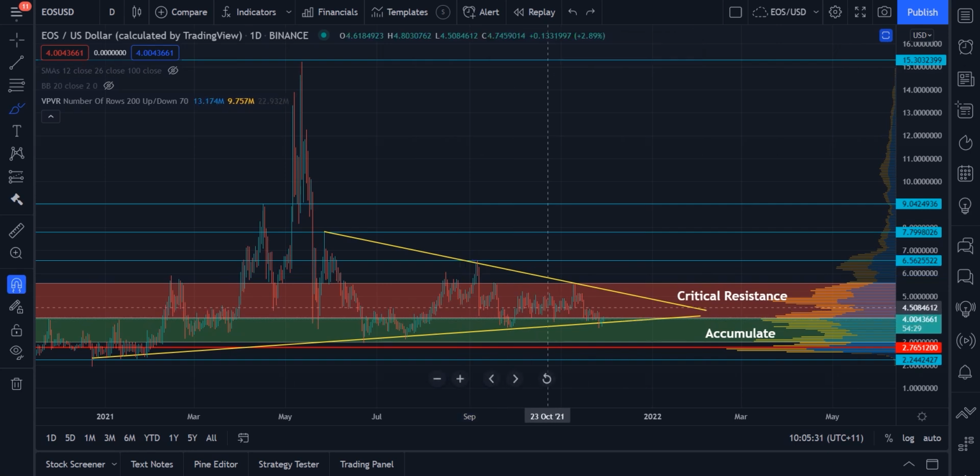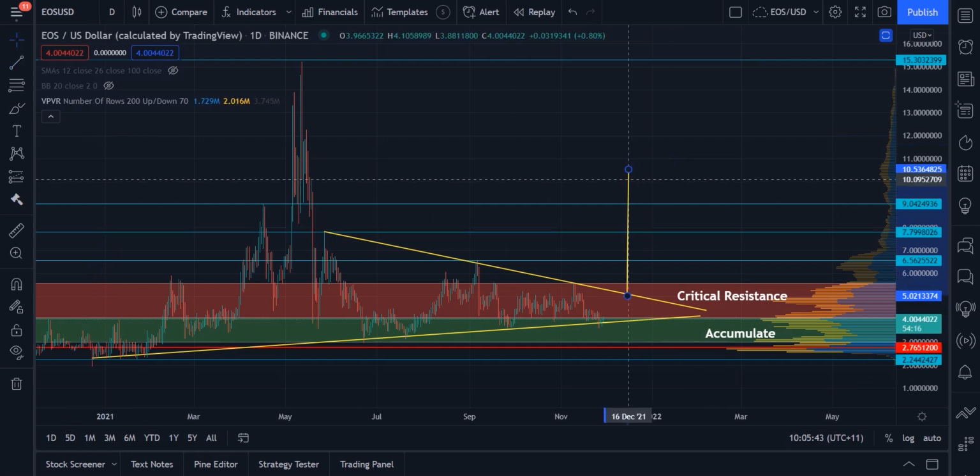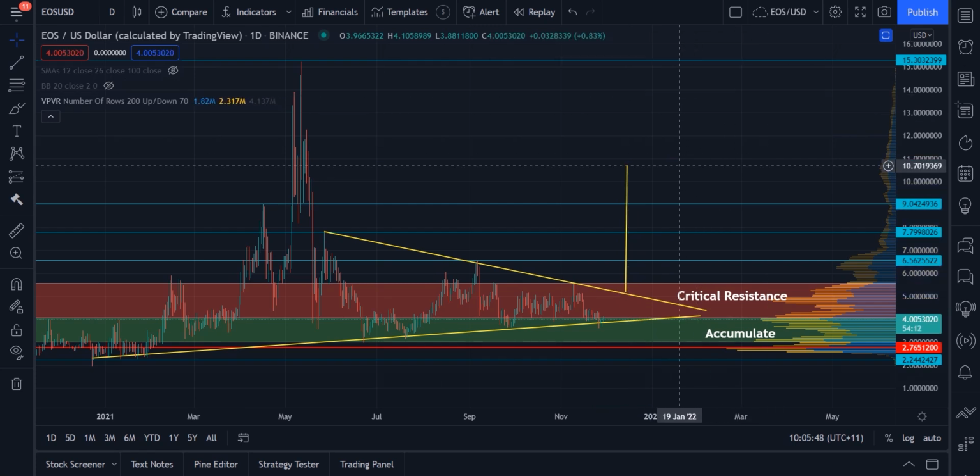But ultimately, I think that the break of the triangle will lead to a break of both of those zones. If we do a measured move of this triangle from the first test of the bottom to the first test of the top, and extrapolate that to a breakout point, let's say we break out on the 15th of December, just for argument's sake, we can see the target for the triangle is at around 10 USD. And so we'll be quite confidently clearing both of those resistance zones.